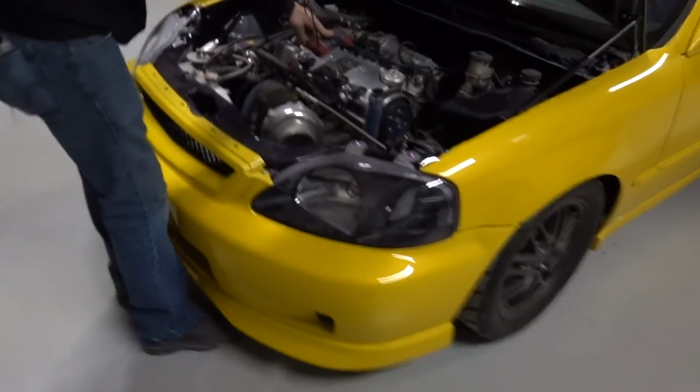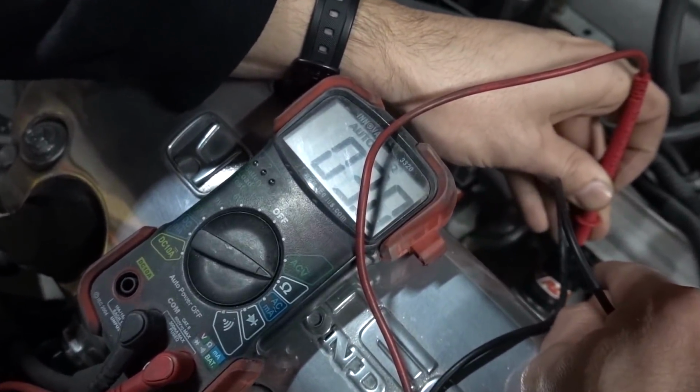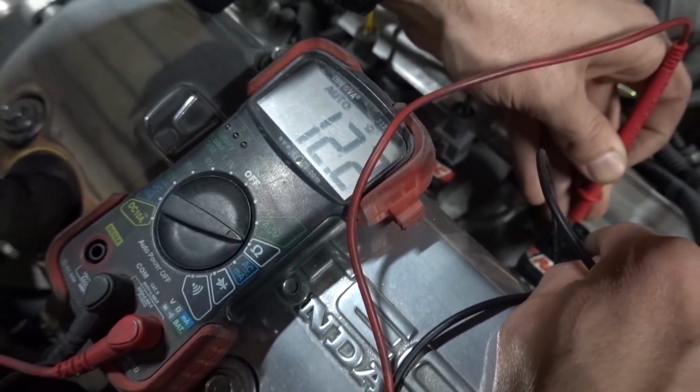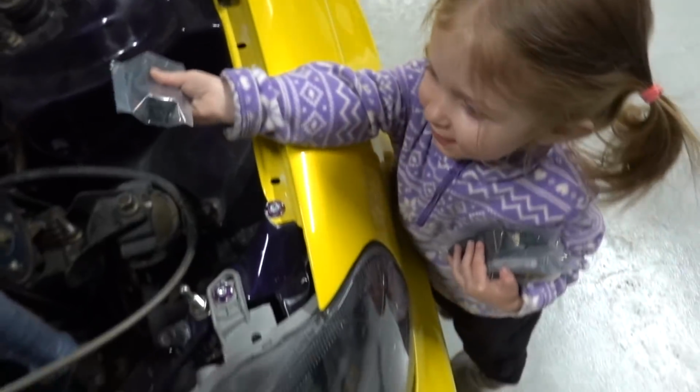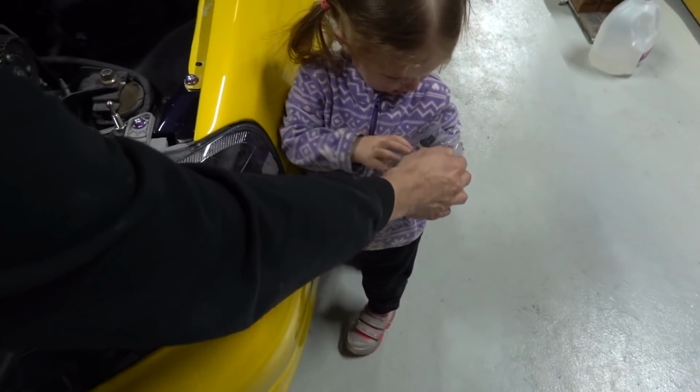So then we come over here to these injectors that I put in here, and we take a look at those. So those are 12 ohms of resistance versus 2.8 ohms of resistance. And then I'm assuming these Dtworks.